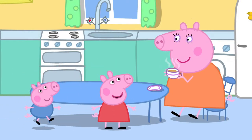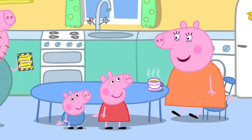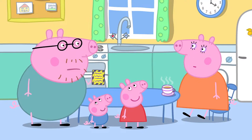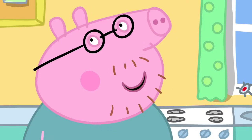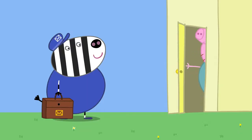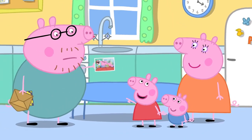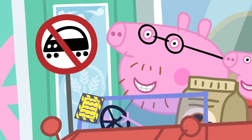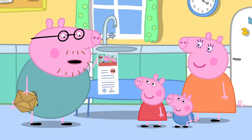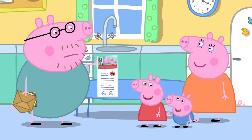Mummy, Mummy, Daddy got a ticket. That's nice. What did he get a ticket for? The cinema or the circus or... I got a parking ticket. Oh, well, hopefully it was just a mistake. Oh, yes. Maybe it was meant for someone else. Delivery for Daddy Pig. Thank you, Mr. Zebra. Look! It's a picture of me, George and Daddy in our car. Yes, next to a no parking sign. It says I have to have a lesson to learn how to park. Daddy has to go to school.